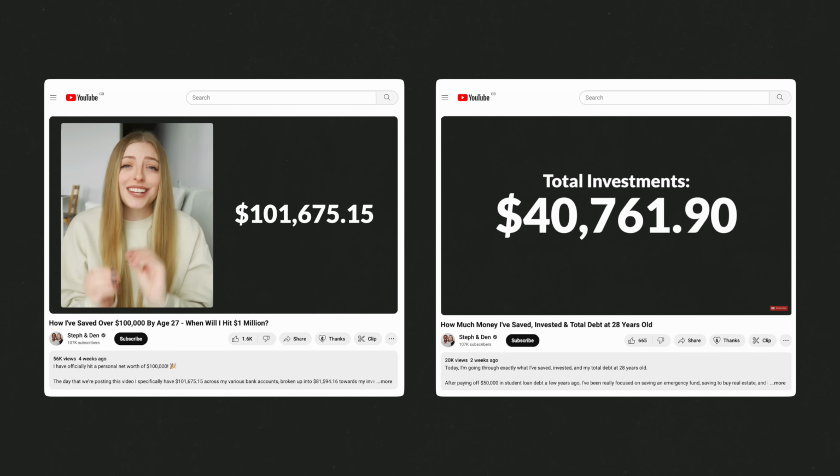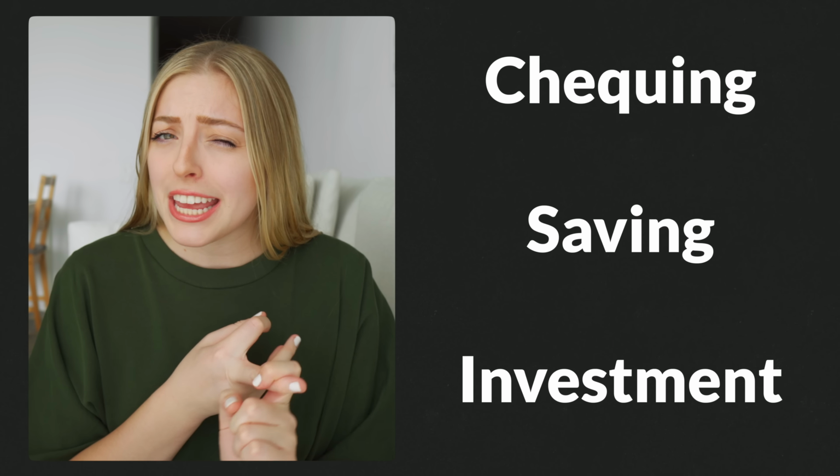Dennis and I both recently shared exactly, and I mean down to the exact cent, how much money we have across all of our different bank accounts. Now we want to share what those different bank accounts are, like checking accounts, savings accounts, and investment accounts, but also what banks or online platforms we have those different accounts with. We've also recently made some changes, so we're going to cover those too.